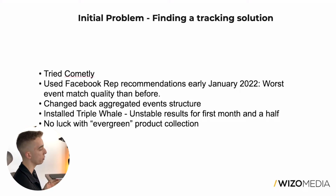It was horrible. We were at, I believe, around 8.4 prior to the changes in terms of event match quality for purchases, and then it went all the way down to a 6 as soon as they made the changes, which just messed up all of the ads, and it was very hard to have accurate tracking within that period. So we changed it back to the aggregated event structure.